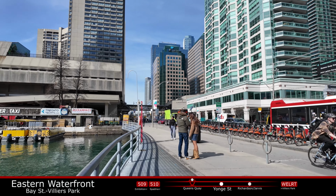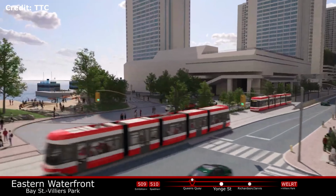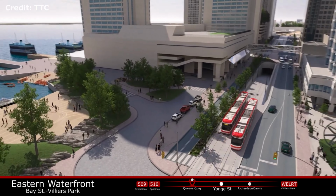On the south side of the intersection will be a slight rebuild of the waterfront with a new plaza and connection to the Westin Harbour Castle Hotel.